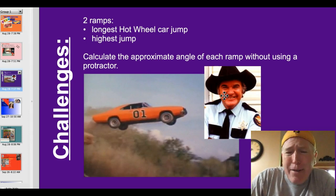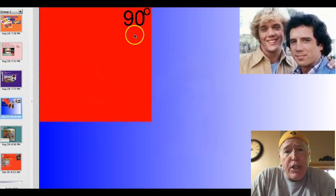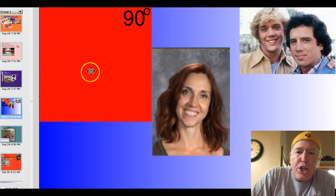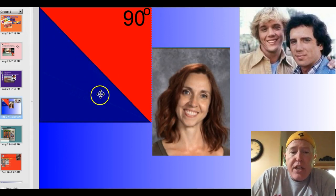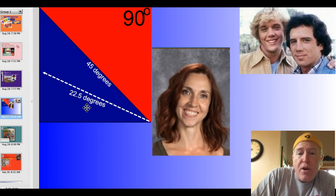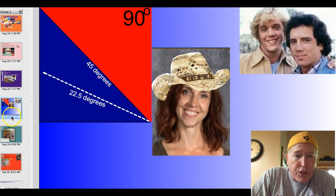Them Duke boys will never figure out how to calculate the angle without a protractor. Well, I don't know. Hey, cuz, do you know how to do it? All I know is that there's a 90-degree angle in a square. Daisy, do you know? Well, sure, Bo and Luke. You can take and cut that 90-degree angle in half, and you'll get a 45-degree angle. If you cut the 45 in half, you'll get a 22.5-degree angle. Oh, shucks. She was always the smartest of us Dukes.